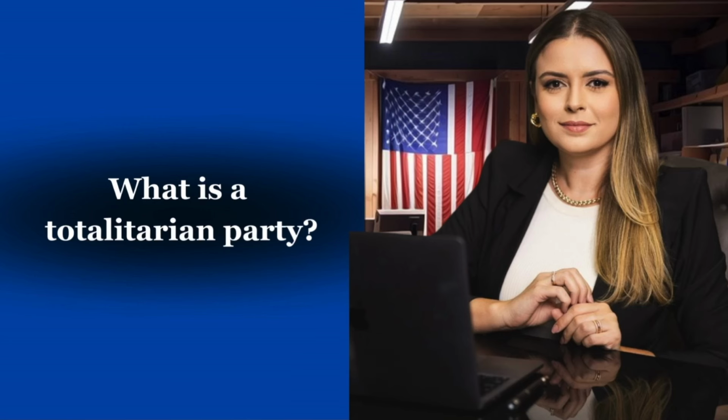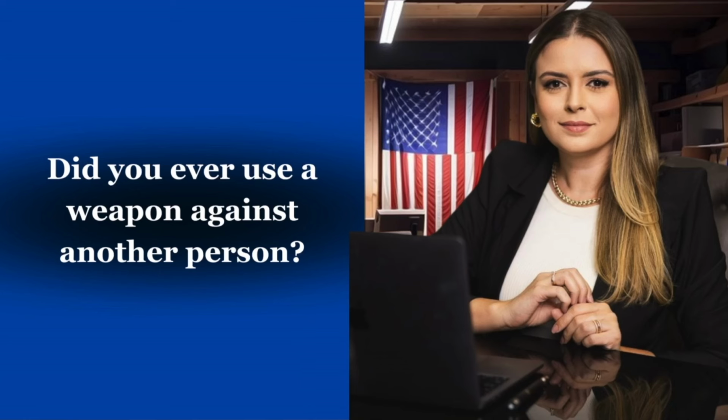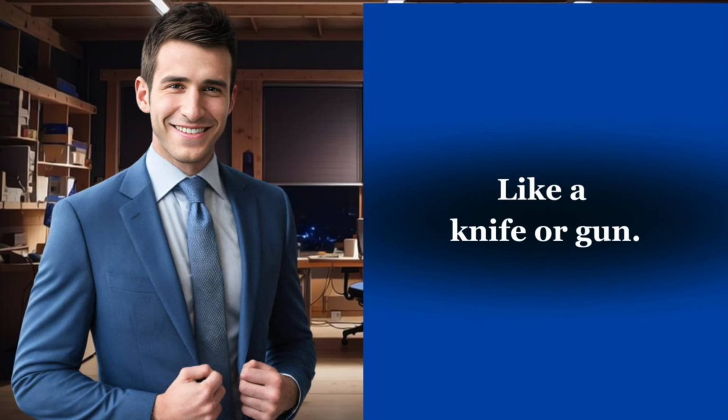What is a totalitarian party? Government controls everything and people have no power. Did you ever use a weapon against another person? No, never. Do you know the meaning of weapon? Like a knife or gun.